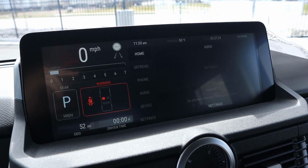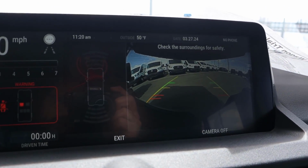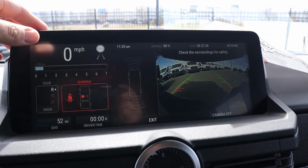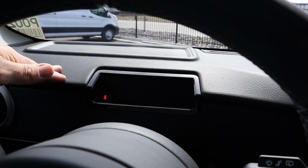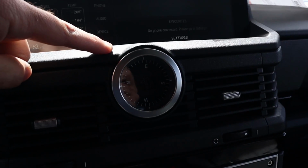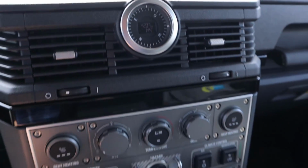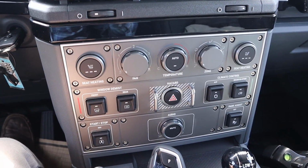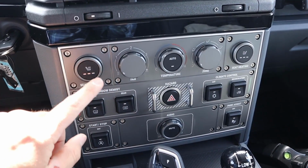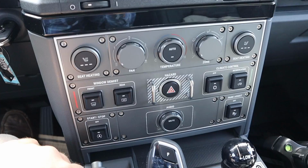Now, a lot of things are built into the infotainment system with this. Like the backup camera, for example, like most modern cars. But also, you guys can see the speedometer and all of that is on the infotainment system. It's not on this center stack here. And then you have this really cool compass in the center that also shows you the elevation. And then tons of physical controls here, very airplane themed. And they just have a nice actuation on all of them in terms of the feedback and everything.